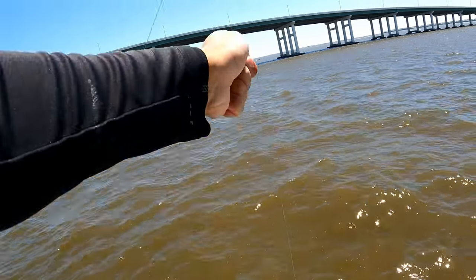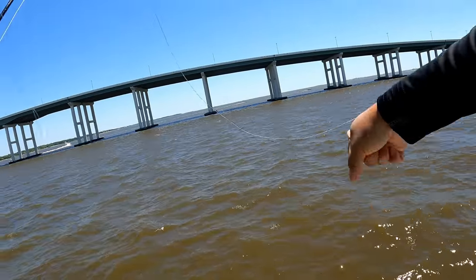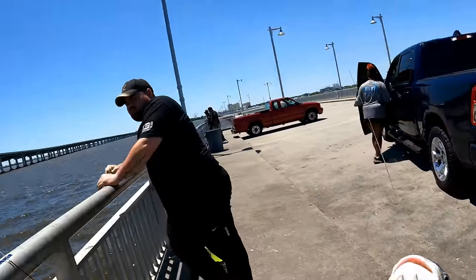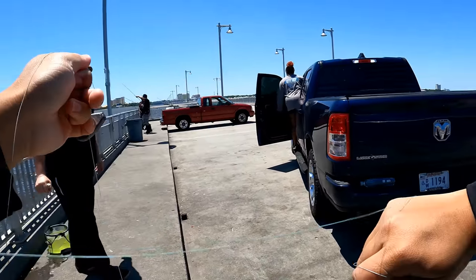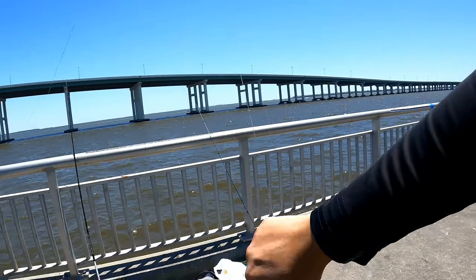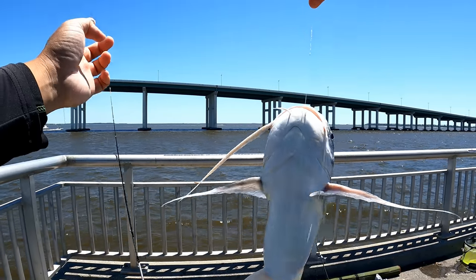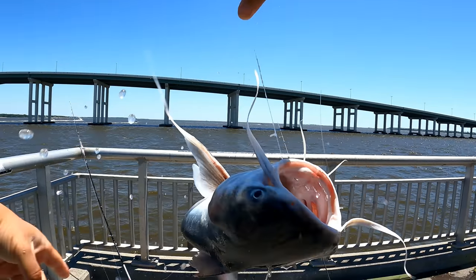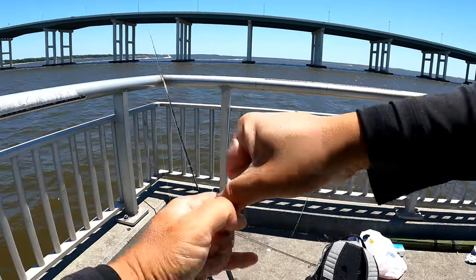Look at the size of that thing. Yeah, I got 30 pounds tags, so I'm good to go. Oh yeah, man. Yep, gafftopsail. Oh man. Don't take me wrong, they're fun, but bro, what are we doing? Oh man, bro.